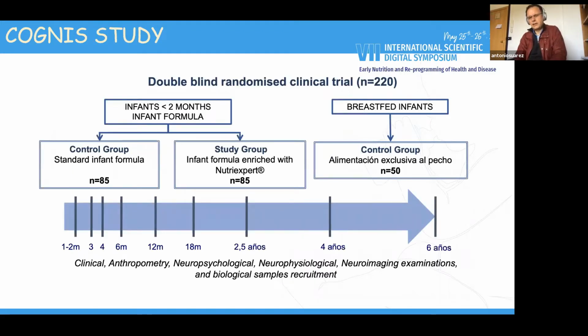The Cognis study was designed in the collection of samples in a long period. The collection has now ended the sixth year of sample and data retrieval from the infants. And there were three groups. The standard formula with 85 children, the new formula with the addition of these globule membranes and the synbiotics and the LC-PUFA, and a control group of exclusively breastfed infants. And samples were collected in all these periods, and we will concentrate on the initial part of the evolution of the colonization of the gut by bacteria.